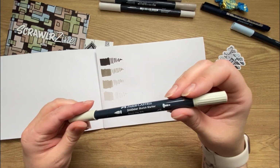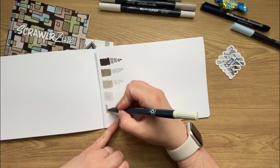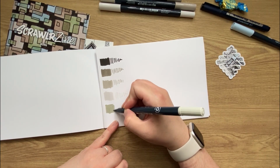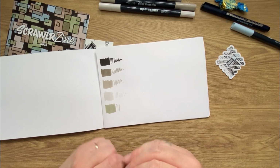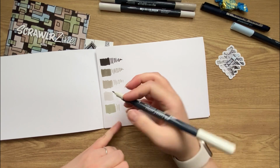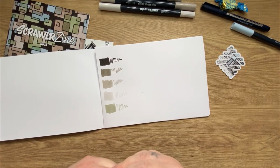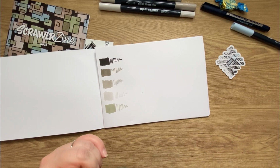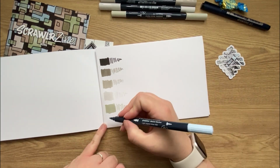And then let's go for this. So this is the green clay. So I'm hoping this is greener than it looks. Yeah, it is. It's kind of a sagey colour. Maybe a little bit more muted. Oh, have I broken that? No, I haven't. And then we've got a blue. So this is light pigeon blue.